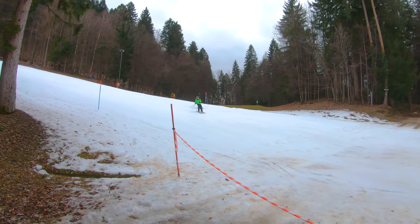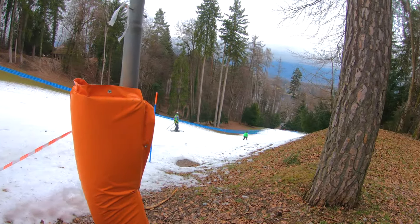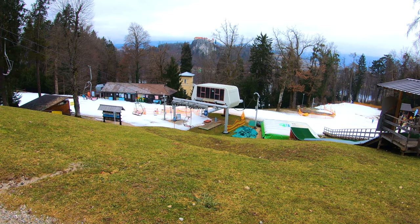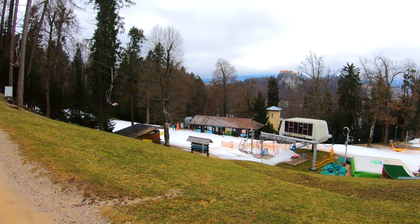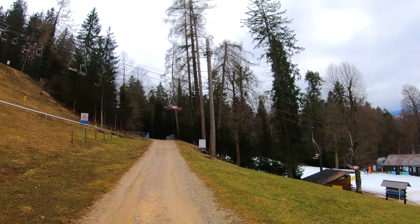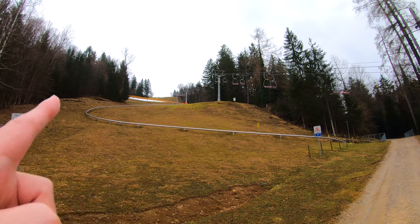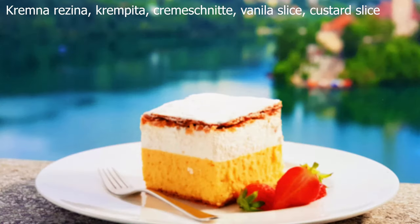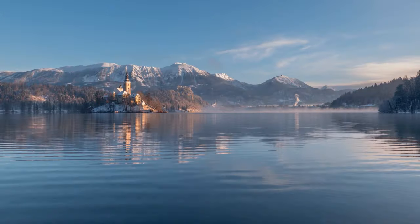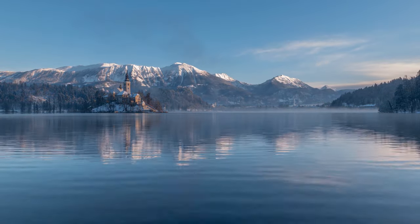When you are in Bled, you can ski in winter and swim in summer. This is for summer skiing. And you can enjoy the famous cream pie. Now you can see this nature beauty in every season. Enjoy!